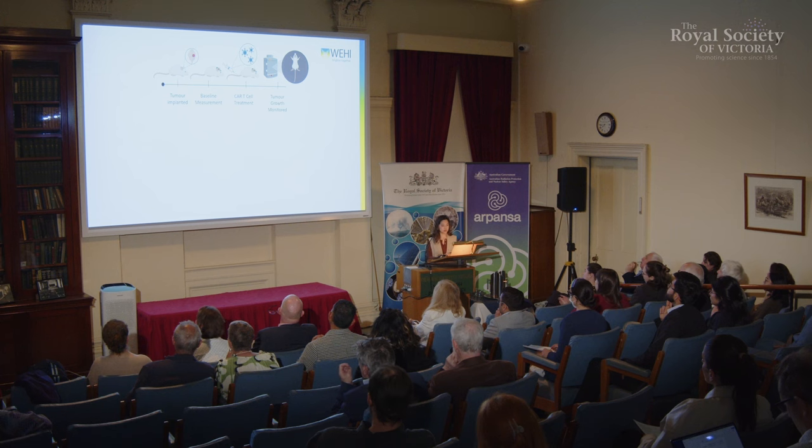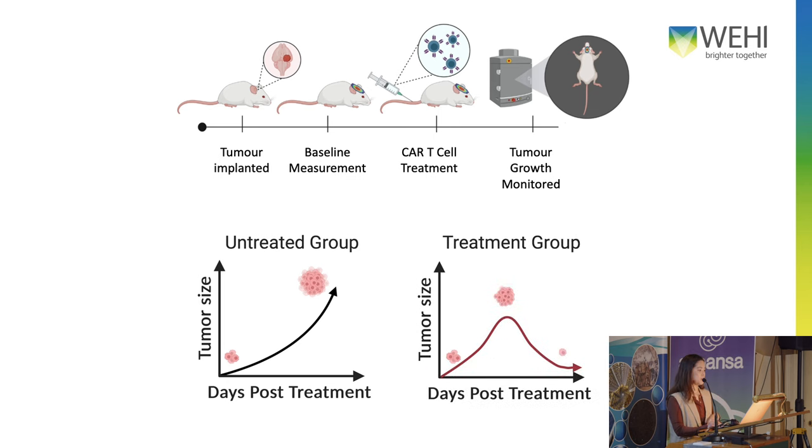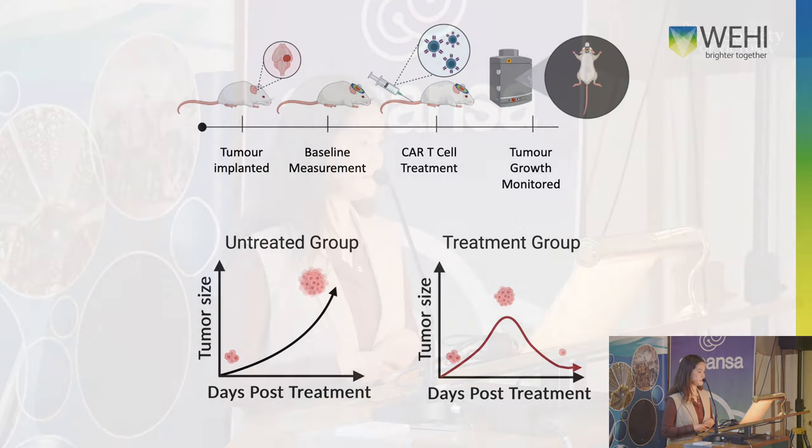So, for example, in an untreated group, so these are mice that are given the tumour and no treatment, we would expect that this tumour size increases steadily over time. If a therapy is effective, we would expect in the treatment group for the tumour size to increase initially, but then start to decrease over time as the treatment takes effect.